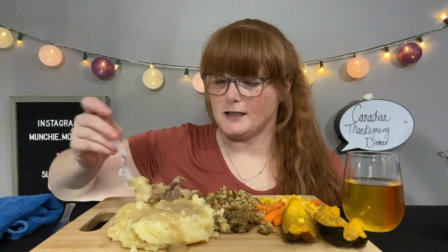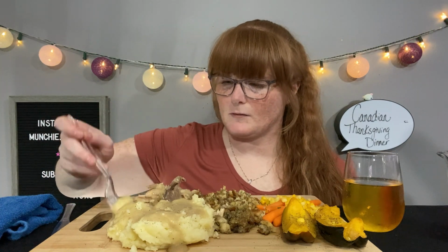I have apple juice to drink. Scott's family typically drinks apple juice with their dinner, so I bought that for Scott since he couldn't see his mom this year. I'm going to dig right in here because these potatoes have been on my mind since I woke up.